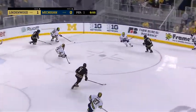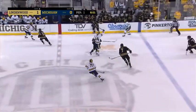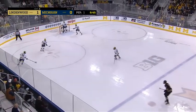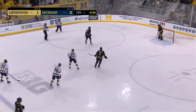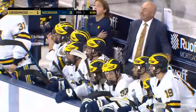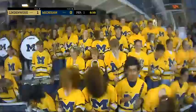And so the Lions lead Michigan 1-0 as it's tipped back into Wolverine territory. Well, that's what the Lions had to do, come in here, get the crowd out of it. They've done that. Here's an icing call on Michigan, back down by Eric Portillo we go.